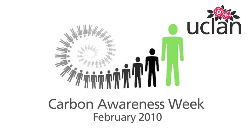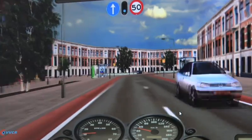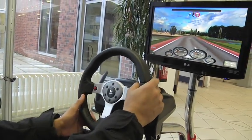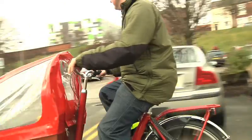As part of the University of Central Lancashire's Carbon Awareness Week, staff and students got a hands-on opportunity to improve their eco-friendly driving skills while discovering a showcase of alternative modes of transport.